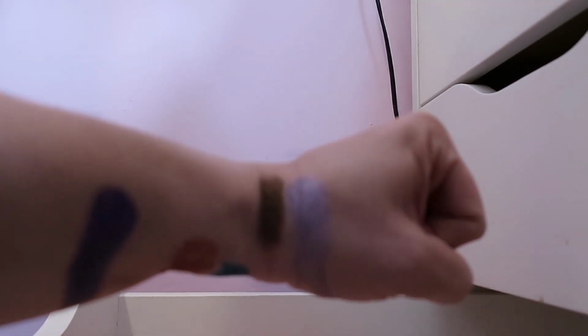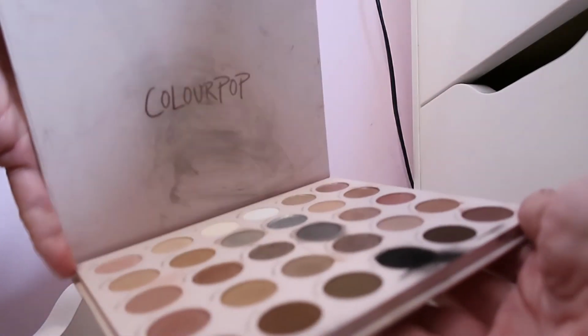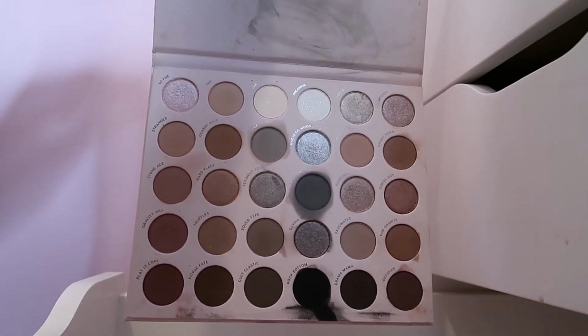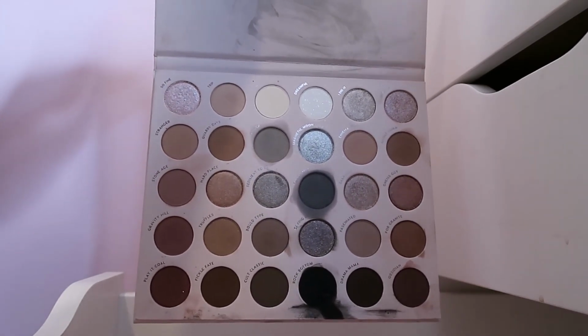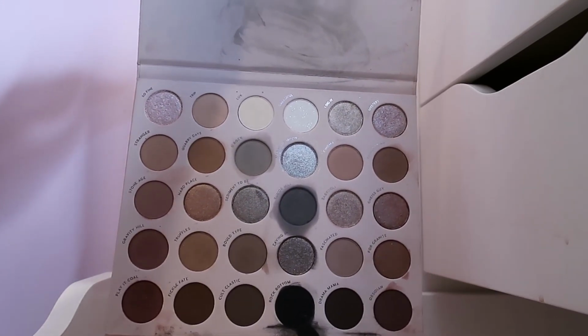Again, great quality by Colourpop. I really, really love them. Next up is the, I think, most used and the oldest one that I have, Stone Cold Fox. You can see it was once upon a time white. Not anymore. You can see it's well loved, well used. This has basic neutrals. You have all the neutrals that you can want. Mostly cold shades of neutrals. I don't think this palette needs long introduction. It's well loved, not only by me.